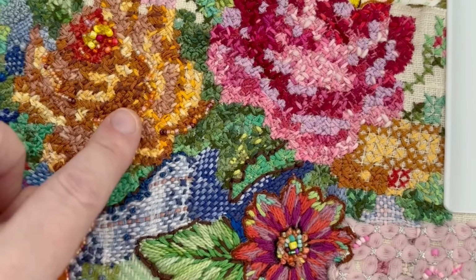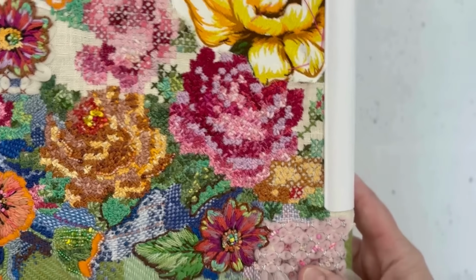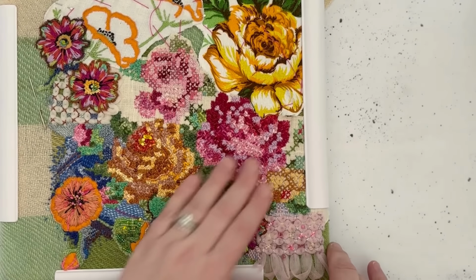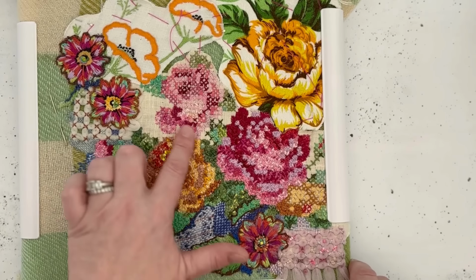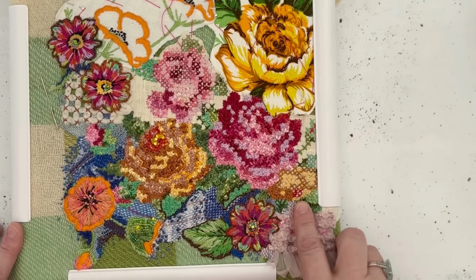There's beading here and here and here, and I've beaded out the center for that rose there. And then the pink one doesn't have any beading yet. Originally I did them with pearl thread, and then I've just been working over and over them. This one has just been started slightly down this end, but needs a lot more work, as does this one.